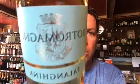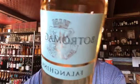So Benamino owns Botromagno, an awesome vineyard up in the foothills outside of Bari. That is one of our stops. That is in April. So great to have you on, Benamino. They make some amazing wines. They make a great rosé, great sparkling rosé, which we've had before. Comes in 6-packs. Really, really good. We'll have to get some more of that.